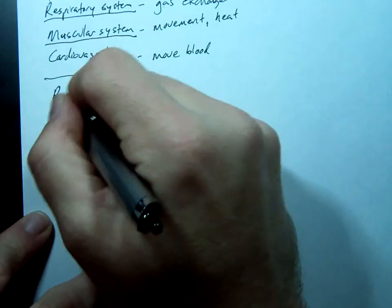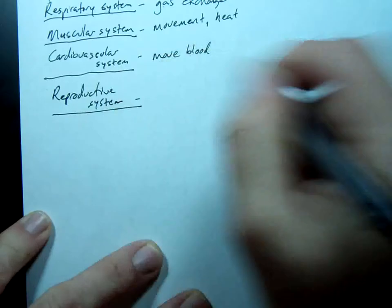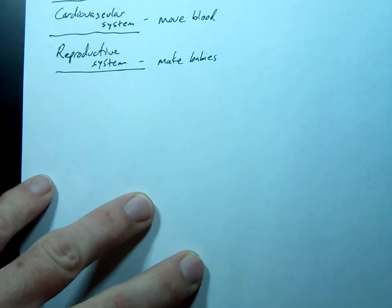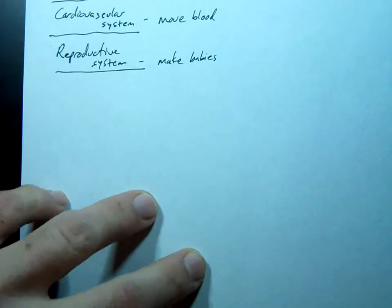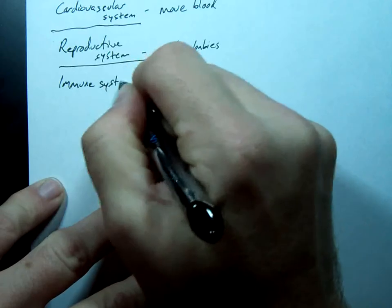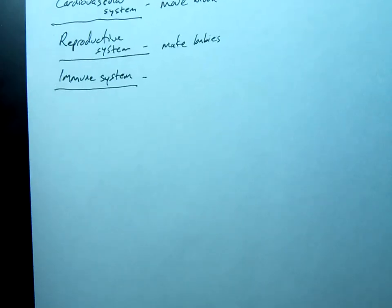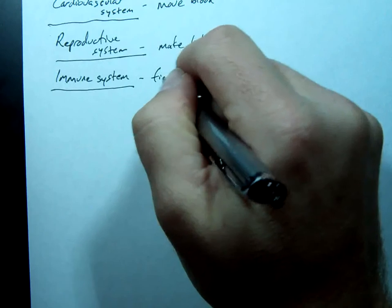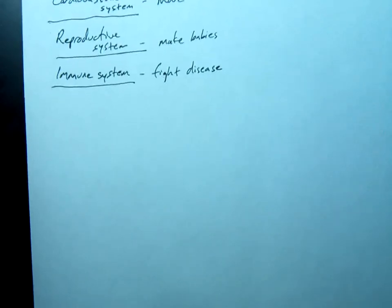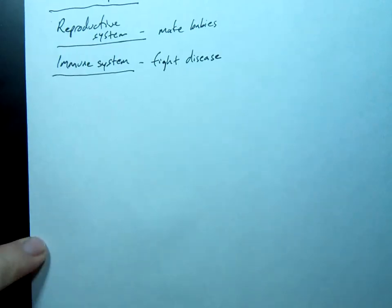Reproductive system. This one is responsible for making babies. That's what that does. All right. Immune. Were you going to group that in with lymphatic? Now I'm going to go ahead and do these two separately. That will have 12. Immune system, fight disease. It's always looking for a fight. If it can't find one, sometimes it fights itself. That's not great. All right, what's next?